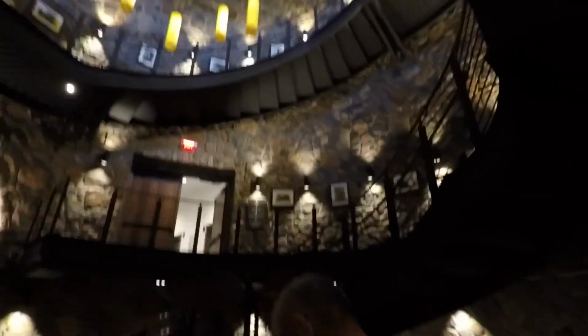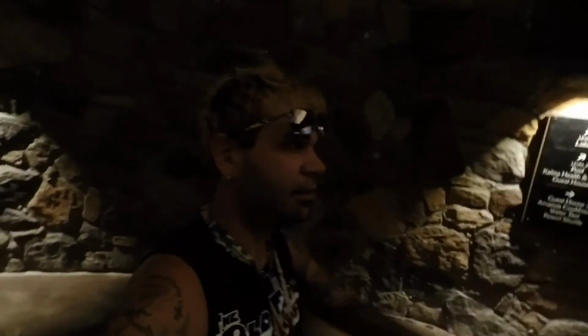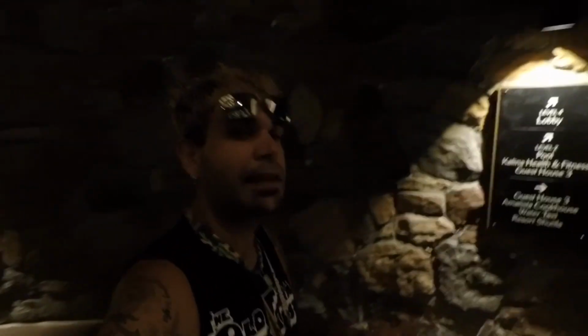Cool. And this will go all the way up. And I believe we are heading to what? Fourth floor. We're headed to the fourth floor, so we're not gonna take all these stairs all the way up. We're gonna take the elevator.